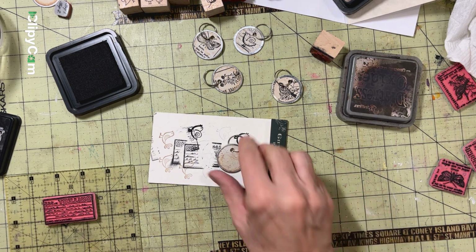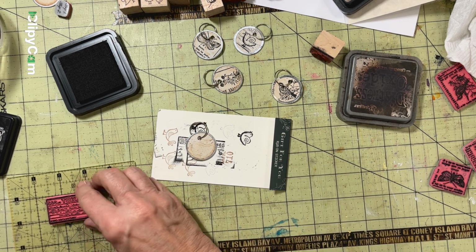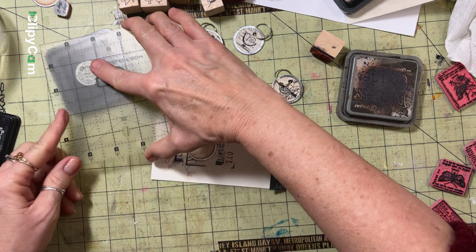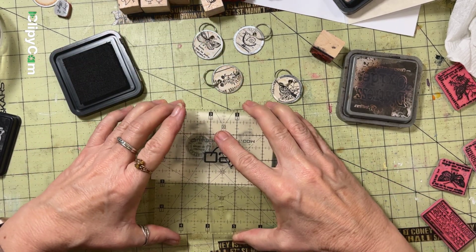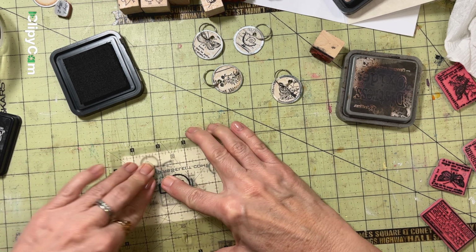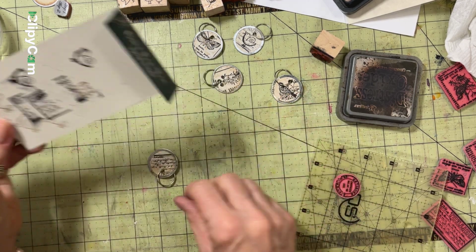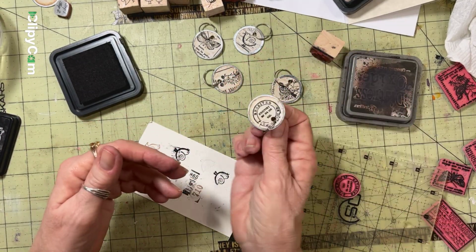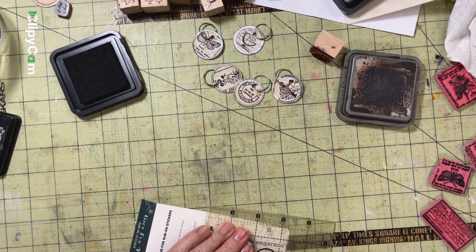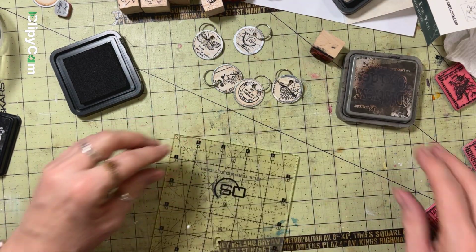Let's see. All right, so on the back of this one, we've got to put something. Maybe we'll just try this one. This little circly one. Let's see what we get. It might have to be a little more careful. Oh, bummer. It sort of went upside down. That's okay. Oh, that came out rather nice. All right. So I love those.